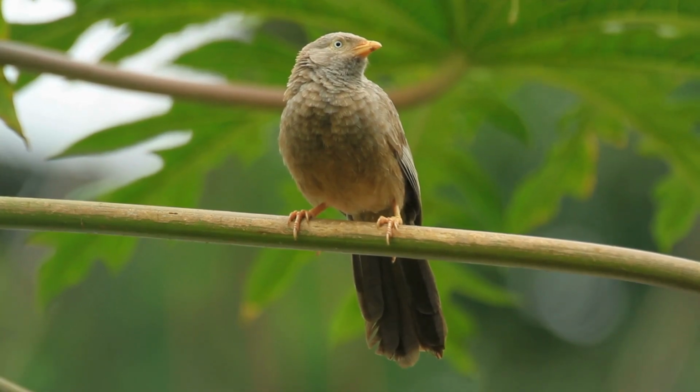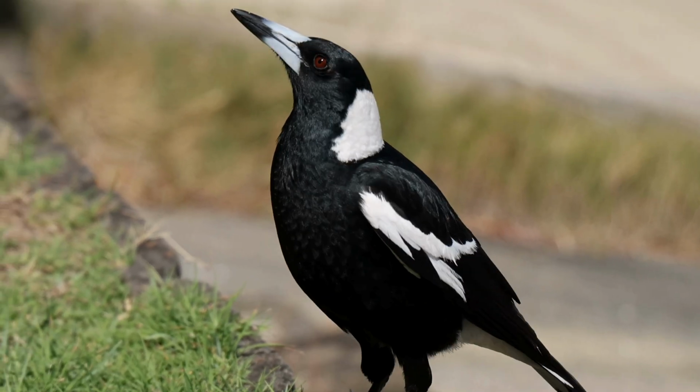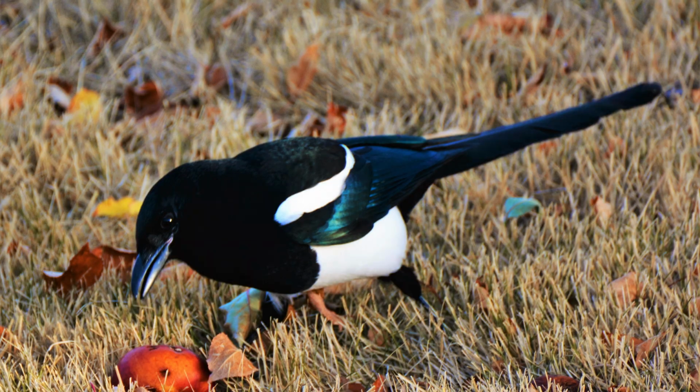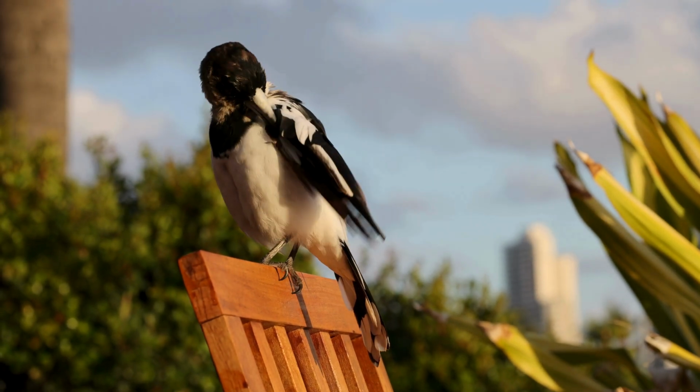What makes them special? They're omnivores with an incredibly diverse palate. Unlike many garden birds that stick to seeds or insects, magpies eat almost everything. And I mean everything. Let's start with their natural diet.